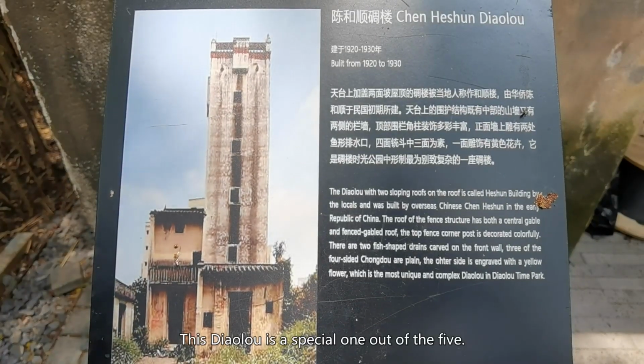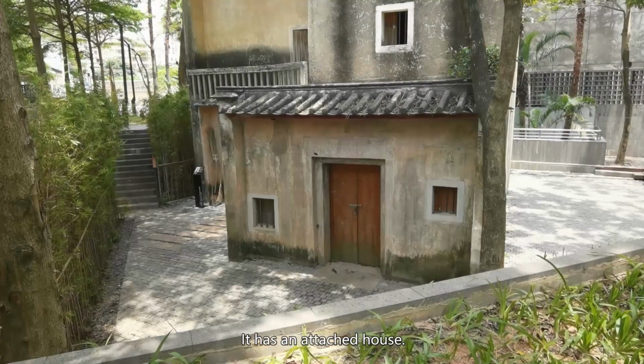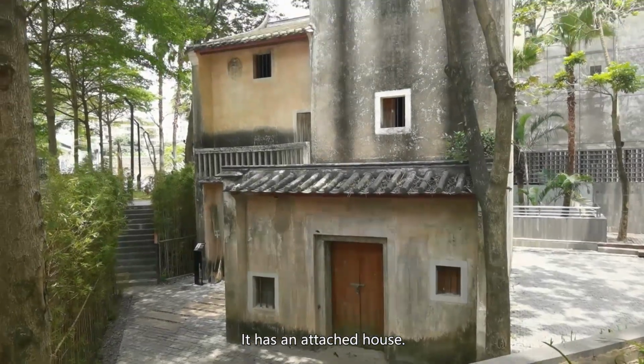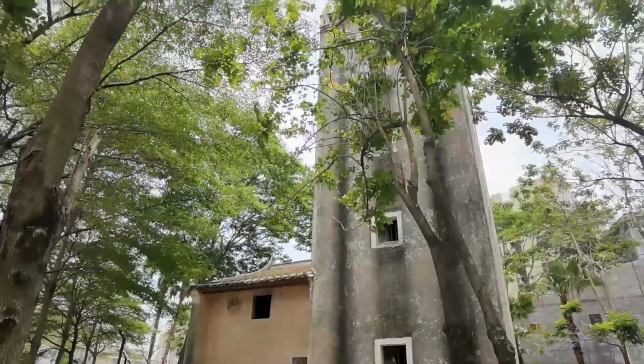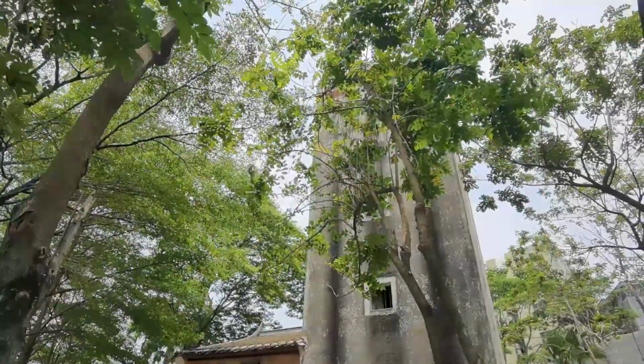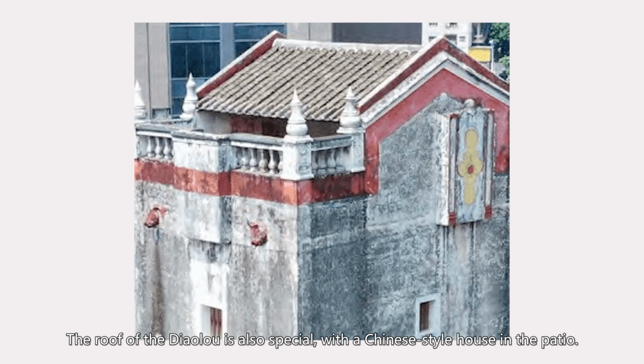This Diaolou is a special one out of the 5. It has an attached house. The roof of this Diaolou is also special, with a Chinese-style house in the patio.